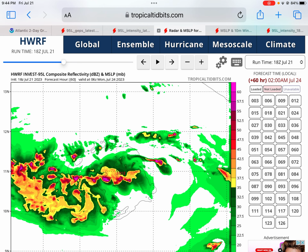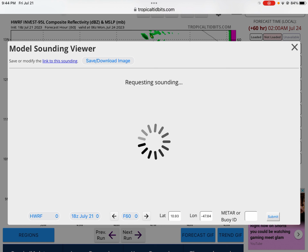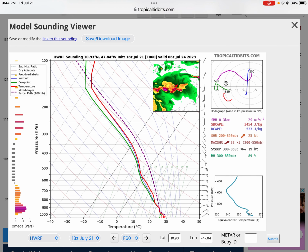And then when it really starts intensifying, a lot more, you can see it's way out of shape, but it has a lot of moisture to deal with. You have so much thunderstorm activity out here. These are all tropical downpours. They're just not aligned and in the right shape, and that tells you that the dynamics aren't right for tropical development at this point.